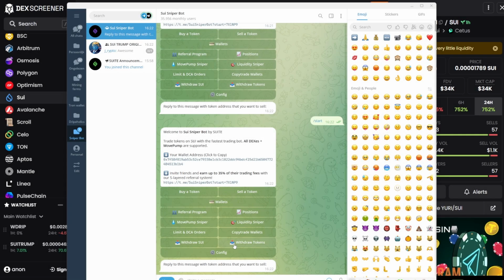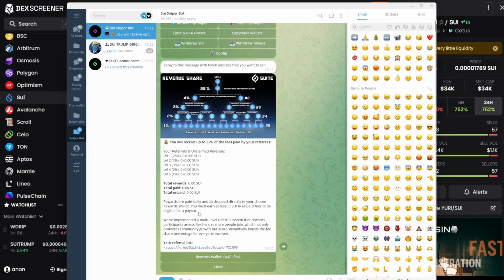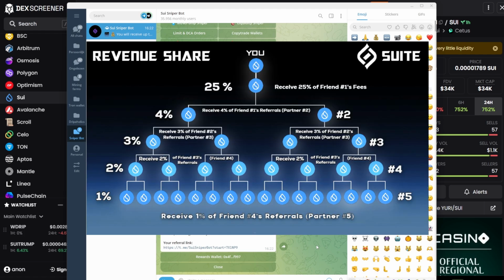Sniper bot also lets you copy trade from large whale wallets. This means you can follow their trades, and whenever they make a move, it will happen for you too. Sniper bot also has a referral system where you can earn up to 35% of the fees your referrals pay. These rewards are sent to your wallet every day, as long as you earn at least 5 Sui. A multi-level referral system increases your earnings as more people join under you.